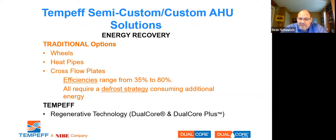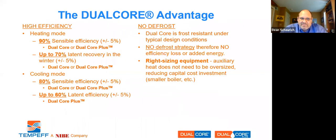When we talk about dual core, otherwise noted as regenerative technology, as outlined by ASHRAE in 2019, it is a system utilizing two sets of cores, but what it does for us is eliminate the need for a defrost strategy or preheat within the system. So the advantages of the system in heating mode, and we're not talking about a new system, we're talking about a technology that's probably 45 years old, but not heavily recognized in the States.